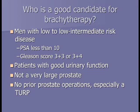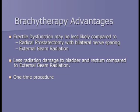And finally, if you've had any prostate operations in the past, especially the TURP or Roto-Rooter, we don't think you're a good candidate for brachytherapy. It's basically like trying to implant a donut where the donut is almost entirely made of the hole. So again, anyone who's had any prior prostate operations, especially the TURP, is not a good candidate for brachytherapy.